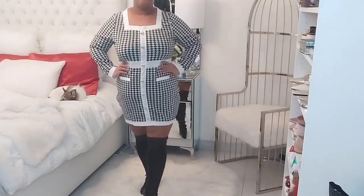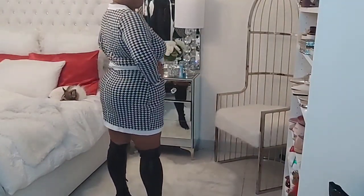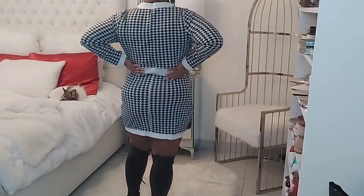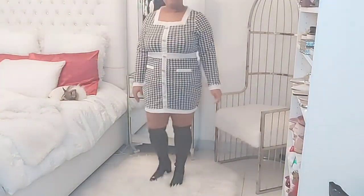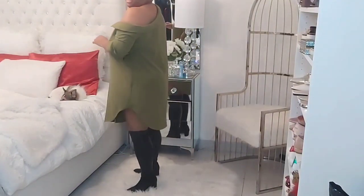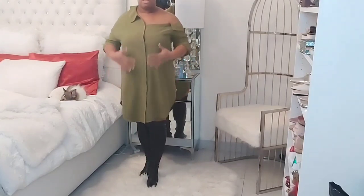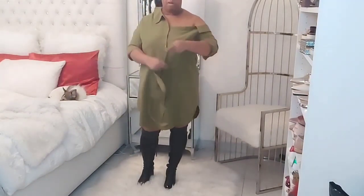Now, the length of it is fine. I would still wear bicycle shorts underneath it just to make me feel more comfortable when moving around in case it does ride up. But besides that, I hit a home run with this one. I have next to no green. Actually, I have nothing green in my closet, just to be truthful. So this is one of my first green pieces, and I just wish the camera would pick up the true color. It is a beautiful olive green, just like in the image prior to seeing me do the try-on.